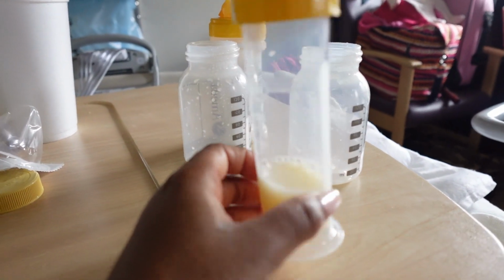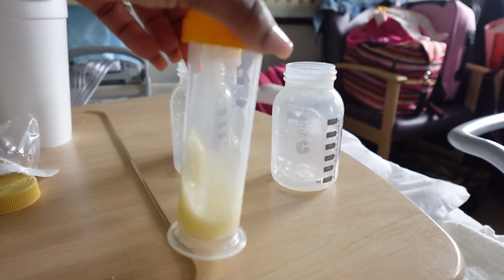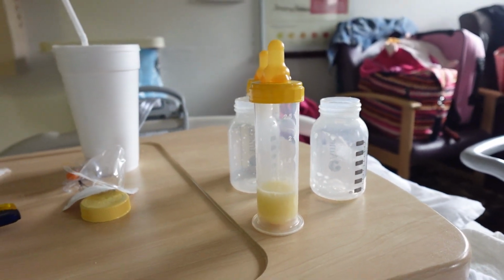Alright guys, so I just got done pumping. And I clearly can see it's getting there. We're getting ready to feed her. Alright, here Dad. Oh no, I'm about to give it to her.